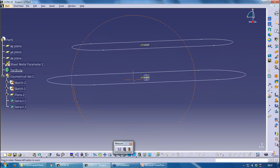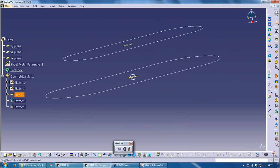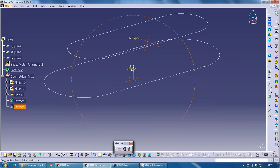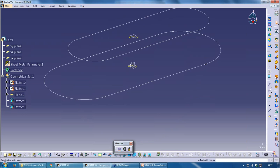So let's just talk about what else we've got. We've got parallel planes, so that sketch is on a plane which is an offset, so it's parallel to that base plane there. And also I've got two extracts. So there's an extract of the two vertices of that sketch. We'll talk about that in a minute. Now let's go on to create a hopper.